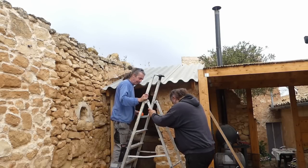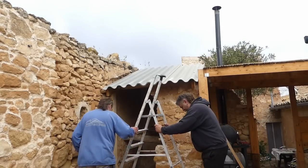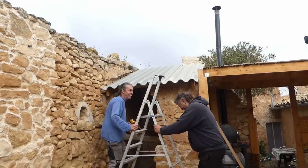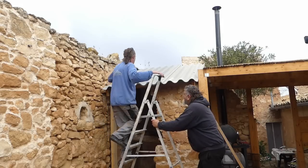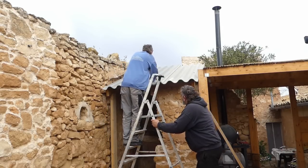Drill and screw. This is floor, isn't it? What's wrong with my floor? It's criticising my floor. This is not level. Right, our first one. Got to go through two here.